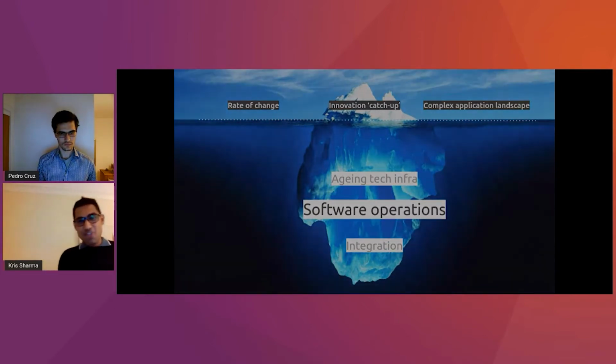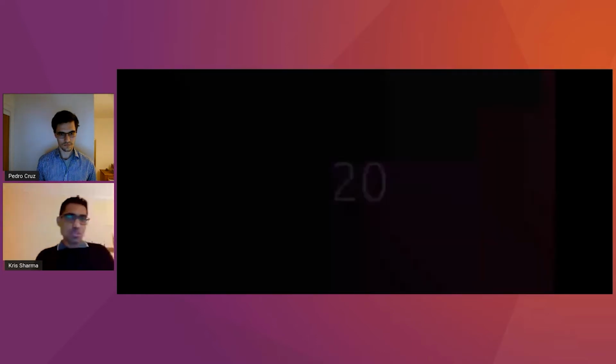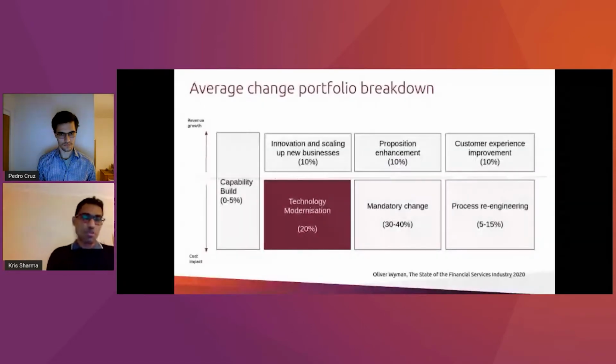We are all familiar with the Pareto principle, the 80-20 rule, and the uneven distribution of inputs and outcomes. In the context of IT change budgets for financial institutions, only 20% of change budget is left for technology modernization. Here is a typical average change portfolio breakdown at financial institutions. As you can see, 80% of the budget is spent on either mandatory change, process reengineering, and various revenue growth initiatives.